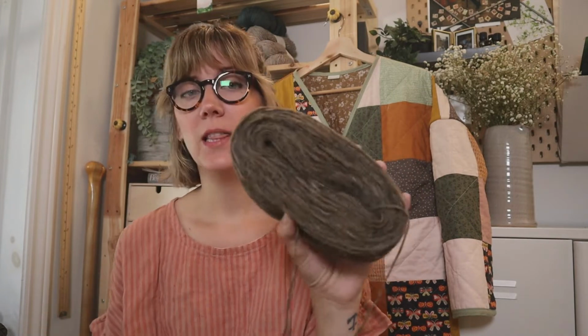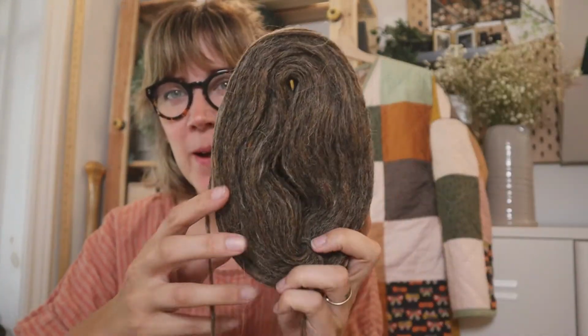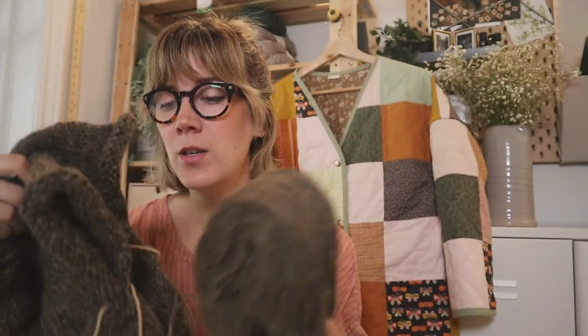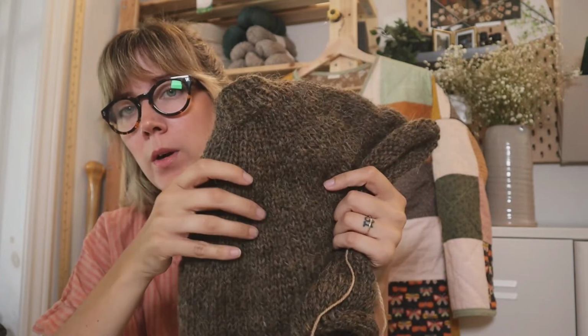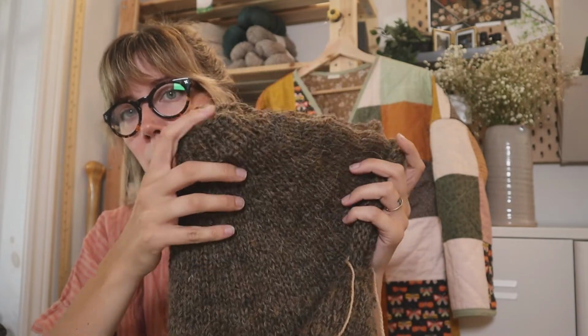And it came so fast. And they included an Icelandic chocolate bar, which was very delicious. I did not share that with the family. But yeah, so I am actually super tempted to order some more of this color and knit. I want to knit Nick a sweater. And he said that he really, really liked this color.